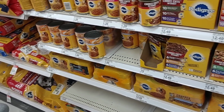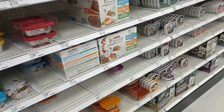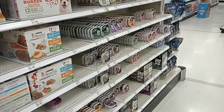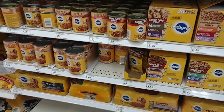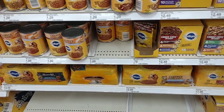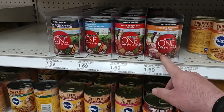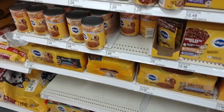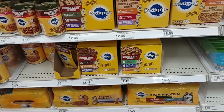They have condensed their dog food into one aisle here. This used to be two aisles, now it's just one. They do have a lot of the Caesar packets that people have asked about, but all they really have is Pedigree. We see Pedigree everywhere, haven't really had too much trouble with that. Don't see any Alpo, and Purina One they have here at $1.69 a can, though, which seems a little pricey. But it's $1.69 a can for Pedigree here, too. So I don't know, we may have to look elsewhere.